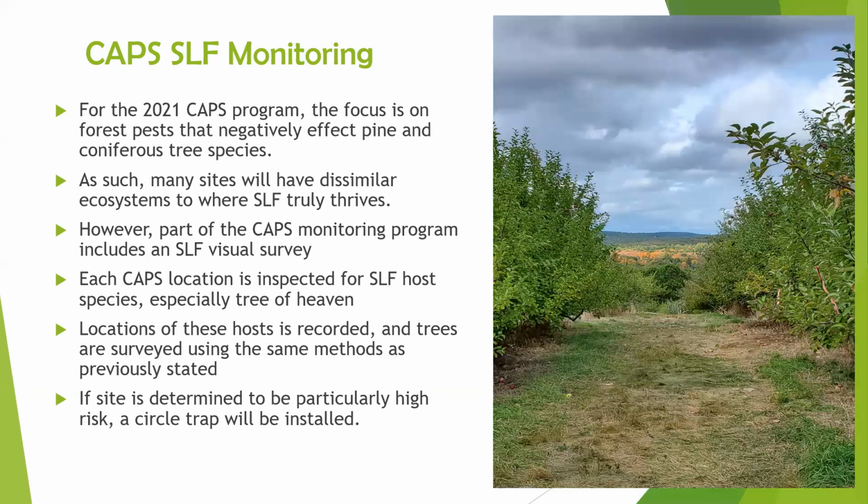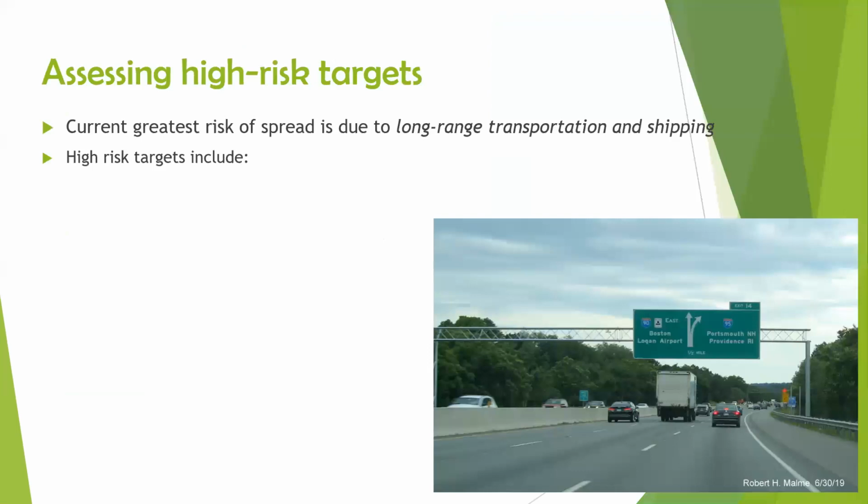Part of the CAPS monitoring program, though, does include the SLF survey, and we'll be inspecting for SLF host species, especially Tree of Heaven, at these survey sites. So we're making sure we're covering all of our bases. And if a site is determined to be high risk for lanternfly, we'll put up a trap. Simple as that. Again, currently the greatest risk of spread from spotted lanternfly is long-range transportation and shipping.